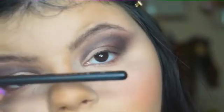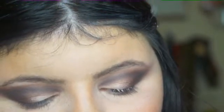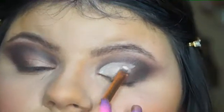So I'm going to go in with my PAPYRUS primer, and I'm going to take this Morphe R43 brush, which is this kind of flat brush here, just to create the cut crease. I am going to go in with a nude-like shimmer. So the shimmer I will be going in with today would be a mixture, because why not?